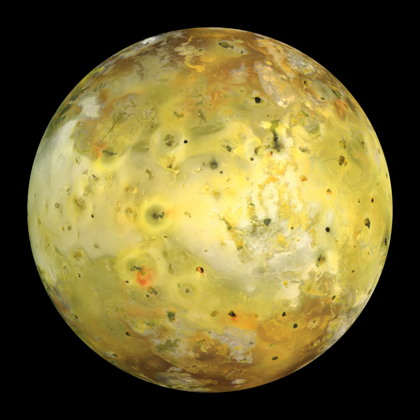Io orbits within a belt of intense radiation known as the Io plasma torus. The plasma in this donut-shaped ring of ionized sulfur, oxygen, sodium, and chlorine originates when neutral atoms in the cloud surrounding Io are ionized and carried along by the Jovian magnetosphere. Unlike the particles in the neutral cloud, these particles co-rotate with Jupiter's magnetosphere, revolving around Jupiter at 74 km per second.